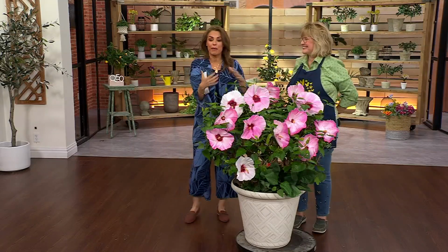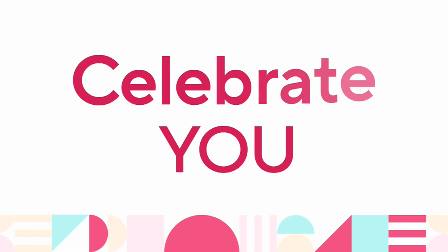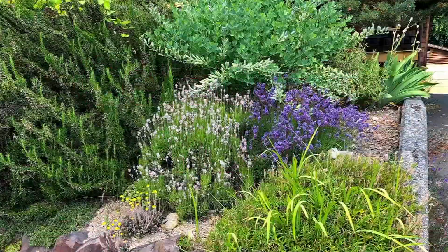How beautiful. This would make the whole entire deck. I only have a little deck, and I'm thinking this would be great on your deck or in your yard. It's stunning. For 20 bucks? And it could go in a container and in the ground. Absolutely. Big container, perfect, an 18 to 24-inch pot. Wonderful. So there is your Summerific.